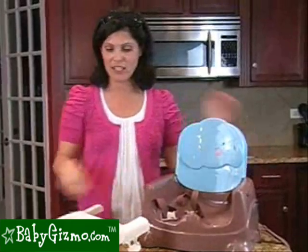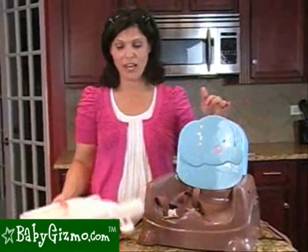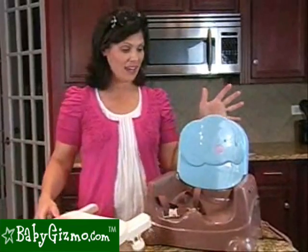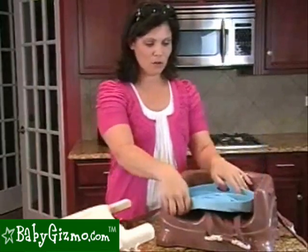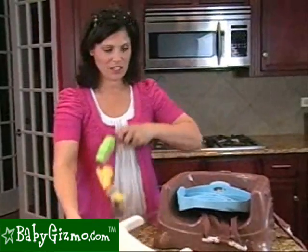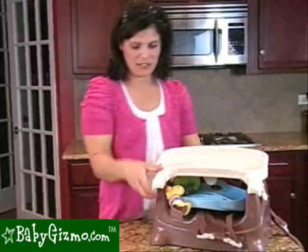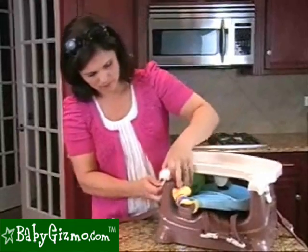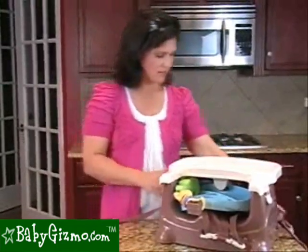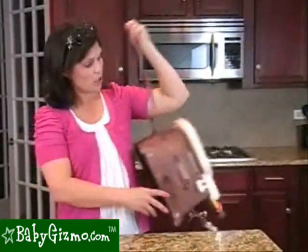You put your child in. You pop on the tray. There's 3 different positions for the tray, and your baby has a clean, safe place to eat. Plus, what I love about the booster is it folds up. You fold down the back, you stick the toy bar in here, put the tray on it, snap it down, like that, and then I use the strap over here as a shoulder strap so that I can carry it in to the restaurant with me.